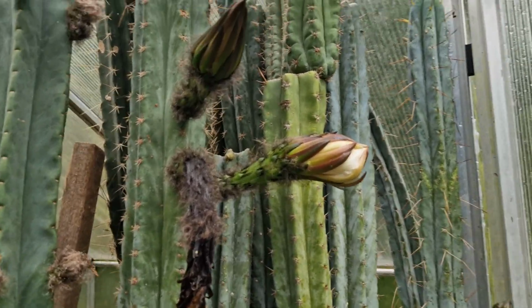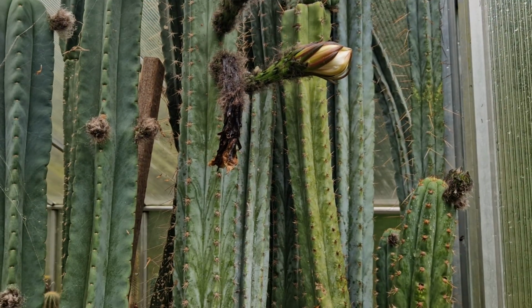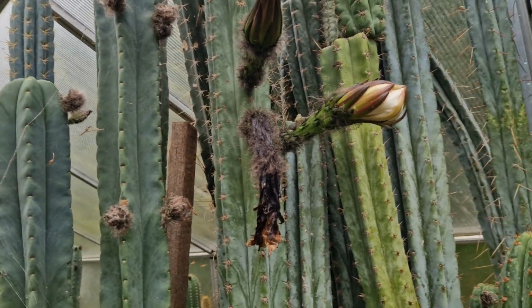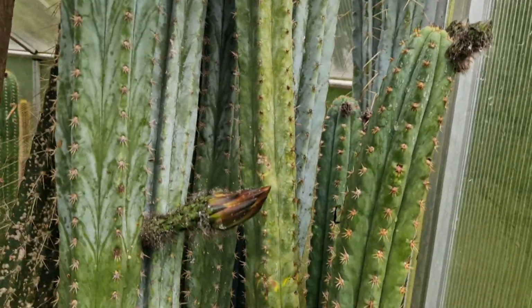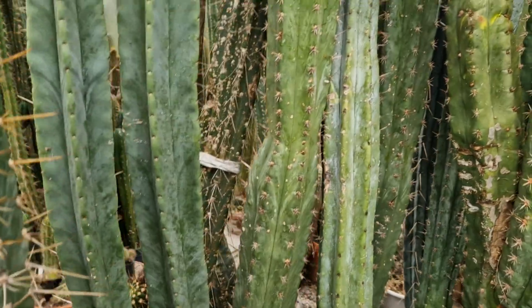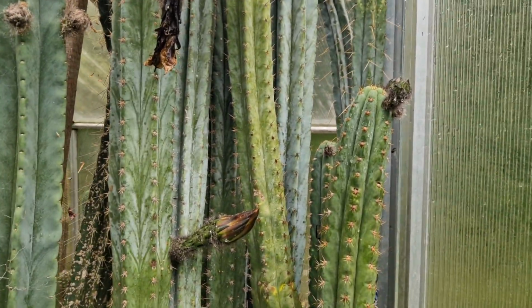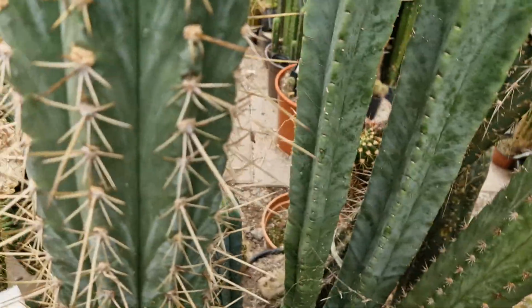Yeah, and I'm not sure what we will use here. Maybe something like claw could do the pollination. Very fertile plant. Yeah, more in here. These are two different plants. This one and this one, but it's the same thing, same species. Probably the same clone too.